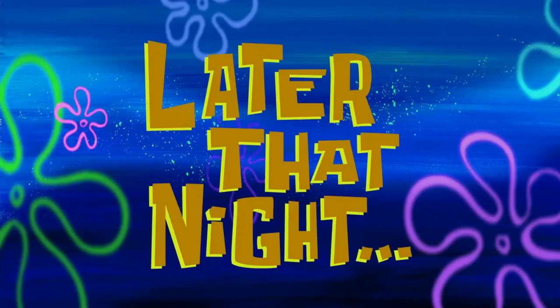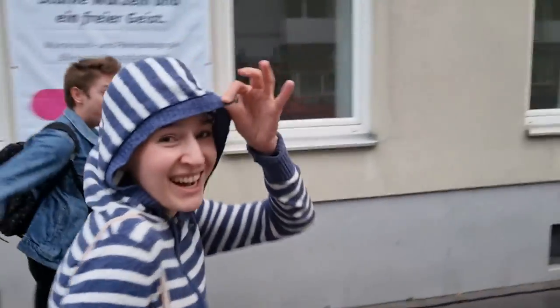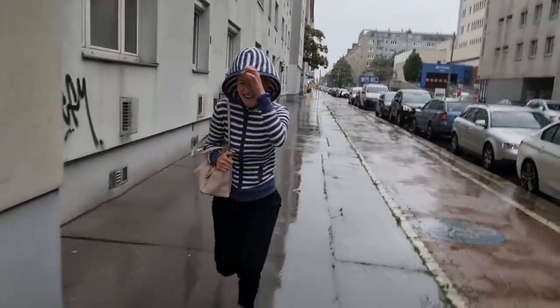Later that night. Hey, sorry guys, my camera just died in the middle of the food review. But just to summarize, it was really delicious. I enjoyed trying that out. On the way back, we were running in the rain. My brother was filming, so I think I will have put it in the film by the time you are seeing it, because I will get the footage from my brother.